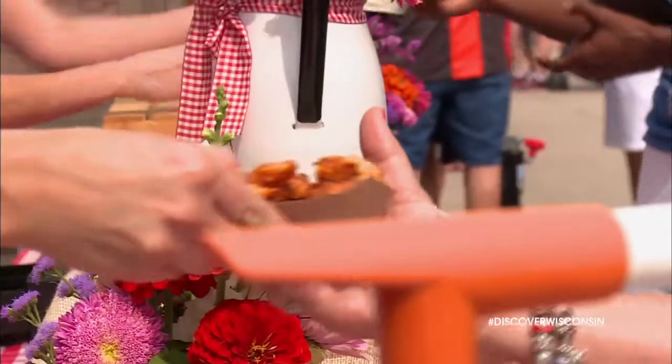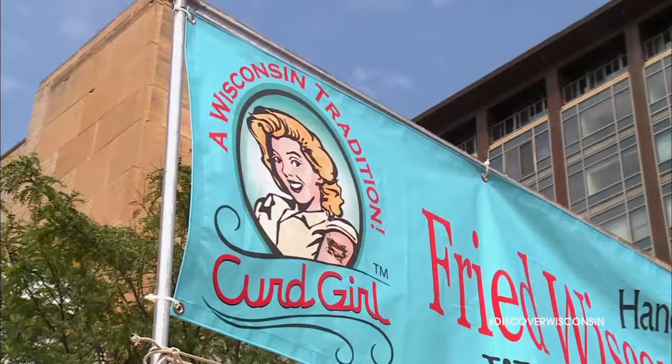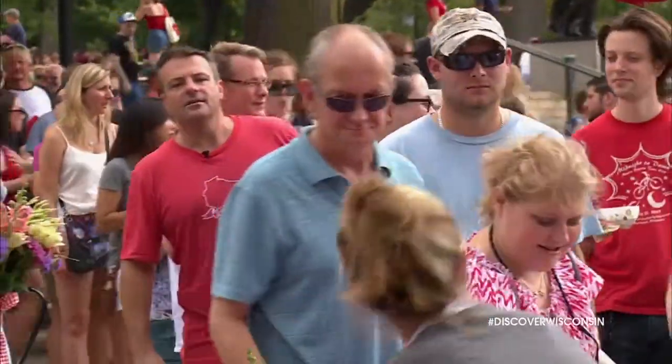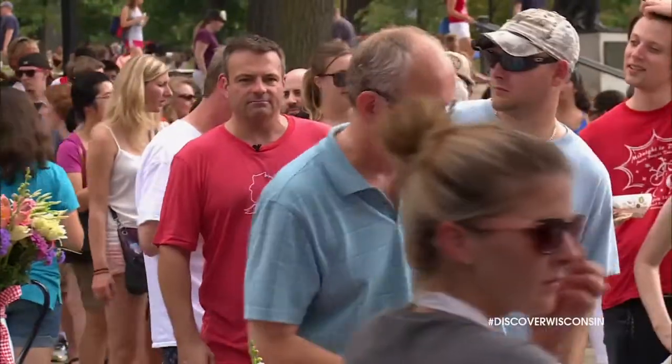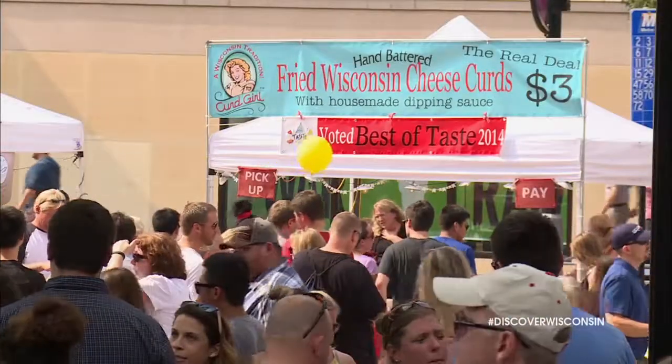Fried golden brown, piping hot, and served with homemade dipping sauces, these curds scream Wisconsin pride. But be ready for a long line. They're rather popular. Man, I helped make these. You'd think I'd get special treatment or something. Well, no such luck for me. I hope Mariah has shorter lines where she's headed.